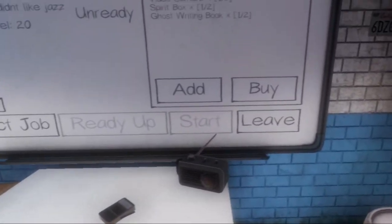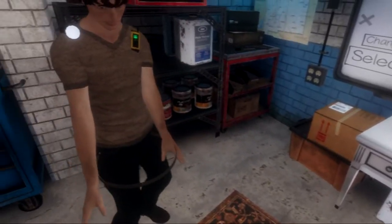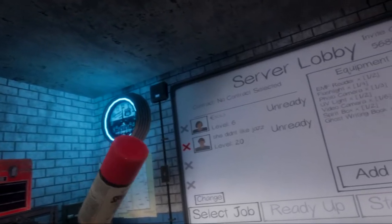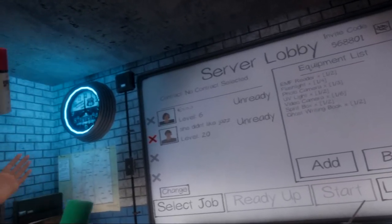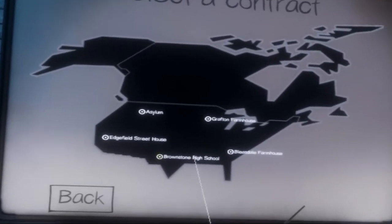Oh, will I try this game on regular PC? But at the same time, I can't find myself having the heart to not play it in VR. And it's good on PC. It's just, it still is scary, but it's not like in your face scary.